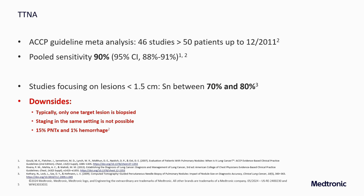A plethora of new technologies. The diagnostic yield of transthoracic needle aspiration, if you read all the reviews on the topic, is going to be about 90%. This is from the ACCP guidelines for lung cancer meta-analysis. They did a really good job at looking at all the literature on transthoracic needle aspiration. If you look at the details, if the lesions are a bit smaller, the diagnostic yield may not be that good. There are also issues in the way we define the diagnostic yield. That's a whole other can of worms that we may or may not have time to talk about here today. If you look at lesions less than 1.5 centimeters, that sensitivity actually gets much lower than 90%, probably around 70 to 80%.